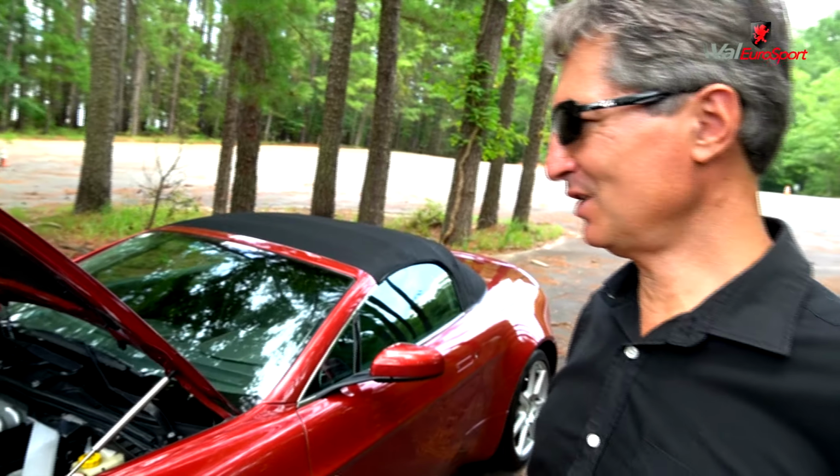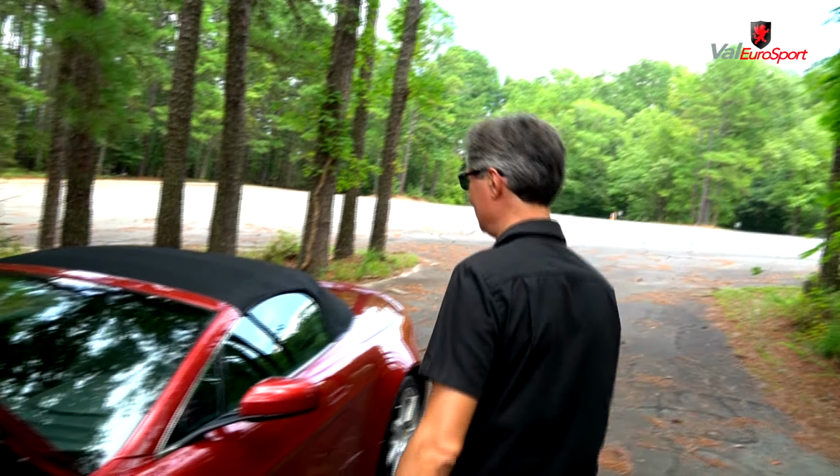Well, I gave you all the details about this engine. We even talked about the hood strut. But what is an engine without the sound it makes, right? Let's start up this little baby and see what it sounds like.